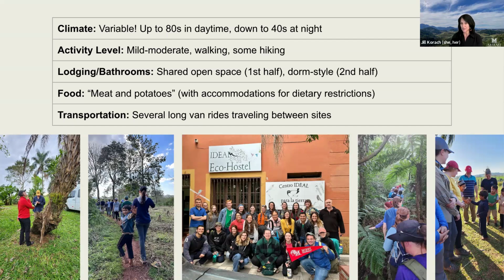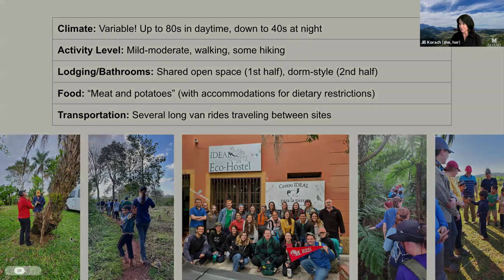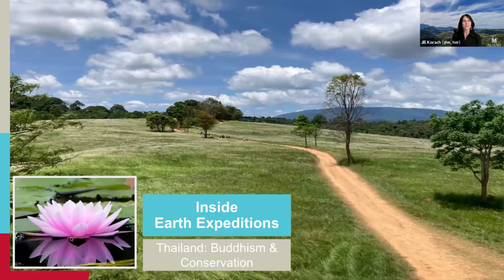I'm going to move us to our last class here, which is our Thailand course. So this class is focused on Buddhism and conservation. This is a class where we get excellent opportunities, as each of our presenters have described, to be in really beautiful outdoor spaces. And the nice thing is we're thinking about conservation. We are also considering mindfulness practices and how Buddhism comes into play in that setting as well.